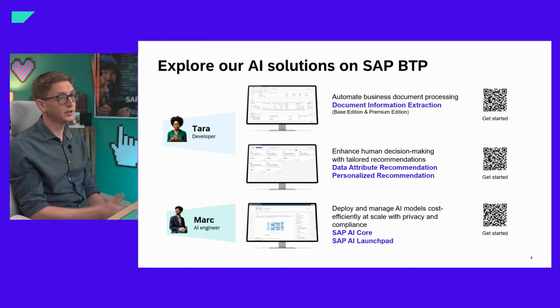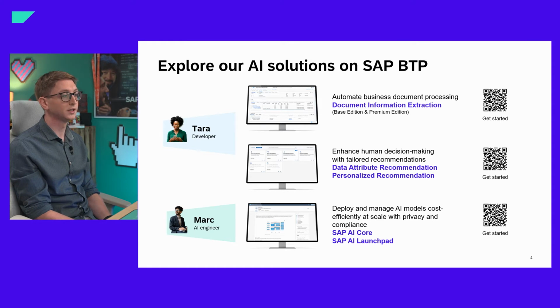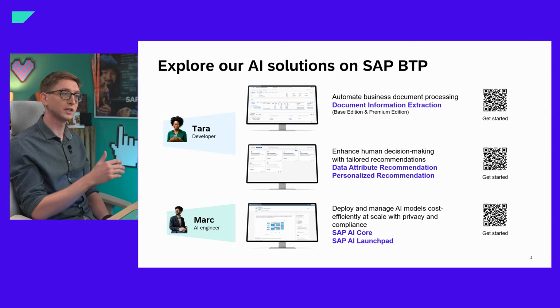Now, if you are an engineer and you want to build your own large AI models or any type of large implementation on BTP, that's where you can use our SAP AI Core and AI Launchpad offering to run, deploy, manage, and orchestrate these models at scale and in a cost-efficient manner on BTP. So you can really bring in your own models, build them, and bring them into your applications, integrate with any other application that you're building. So that's what we have in store already today.